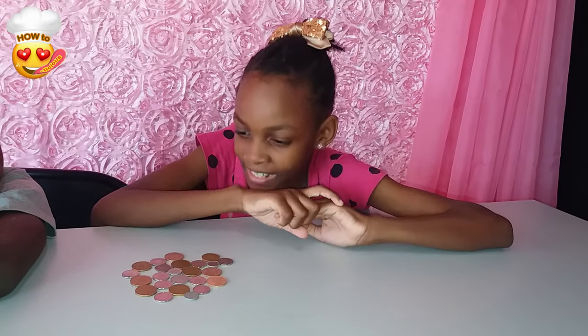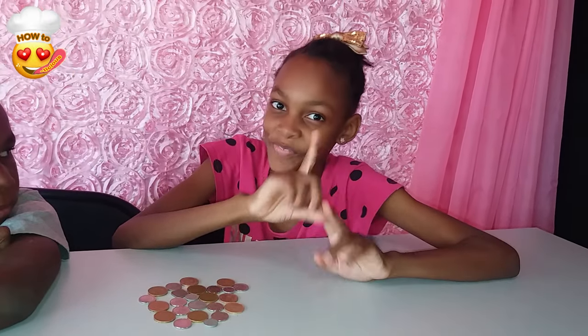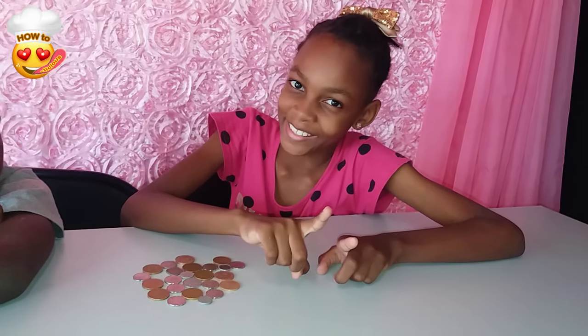Buy the ingredients at Miss Granny's mini market.